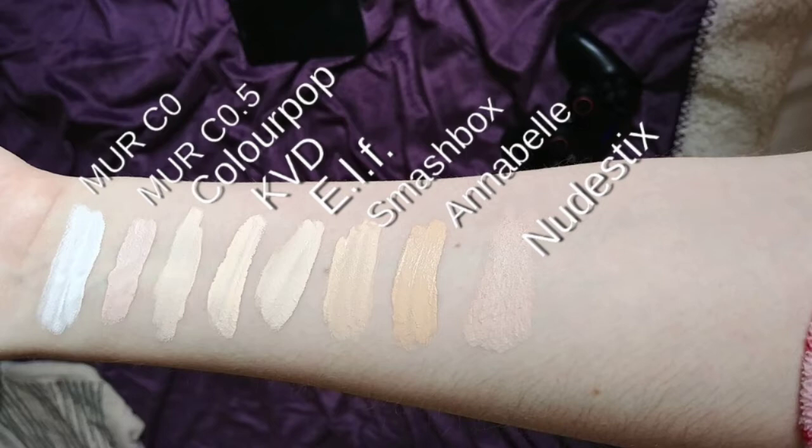From left to right, we have the Makeup Revolution Conceal and Define in C0, C0.5, Colourpop Fair 02, Kat Von D Lock-It Concealer in L1, e.l.f. Fair Warm, Smashbox in Fair Neutral, Annabelle Concealer in Fair, and the Nude Sticks Concealer Stick in Light 1. The e.l.f. is the same shade depth as the C0.5 in Makeup Revolution, the Colourpop, the Kat Von D, and the Smashbox. The Smashbox looks slightly darker because it does oxidize if you don't blend it out.